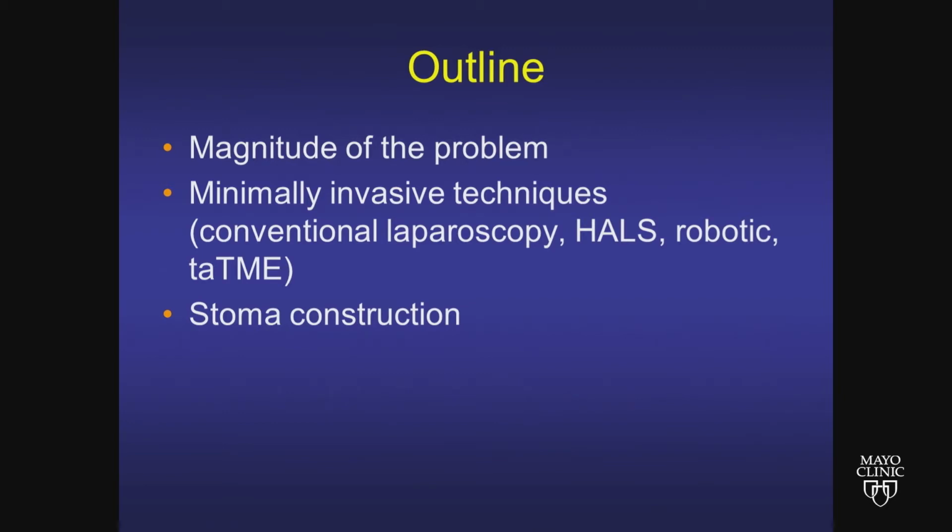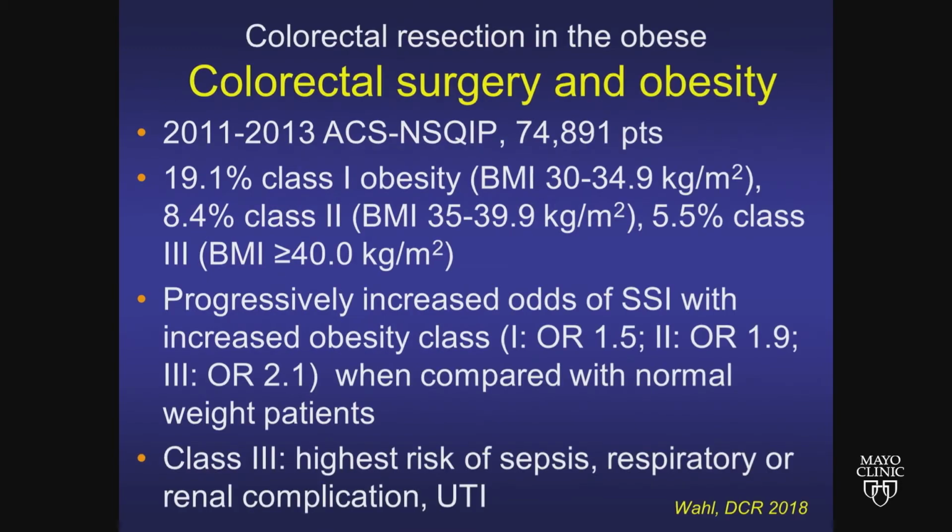Everybody can find themselves when they're on call taking care of difficult patients that happen to have urgent or surgical conditions associated with obesity, and this is to me one of the most important aspects of learning how to create an appropriate stoma. So obviously, there's a lot of people who are obese, and what is obvious is that obese is also not created all equal.